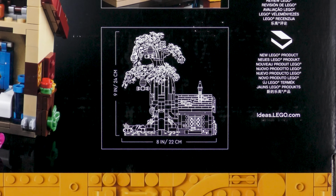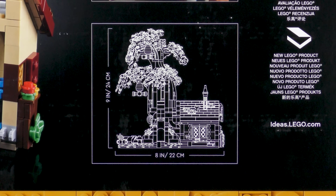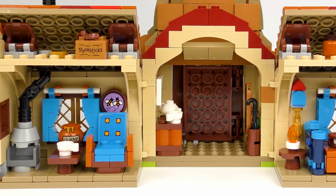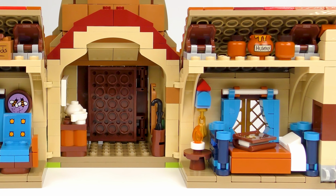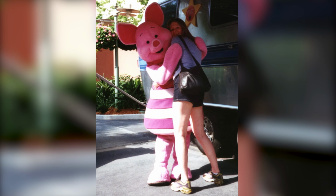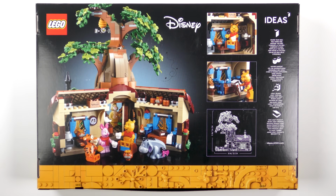The set itself is nice and compact, standing 9 inches or 24 centimeters tall and 8 inches or 22 centimeters wide. Later in the video we'll be taking a detailed look at Pooh's house, getting up close and personal with Pooh and the gang, and I'll even share a little insight into the Herbert family's love of the world of Winnie the Pooh. Before we do that, I think we'd better open up the honey jar.